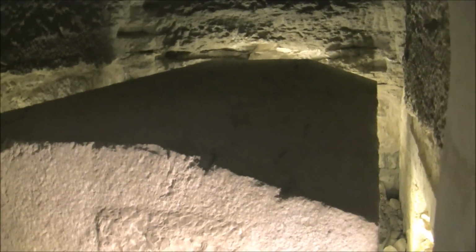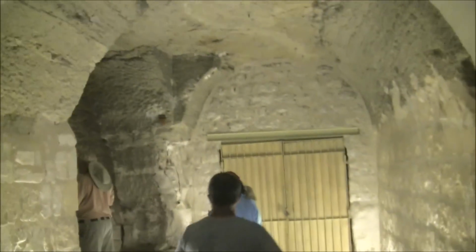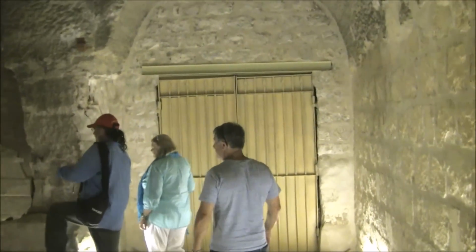So you see the lid of this one, and you see the box itself. They were found inside of these niches just like this. So the main Egyptological theory is that they were the burial places of sacred Apis bulls.